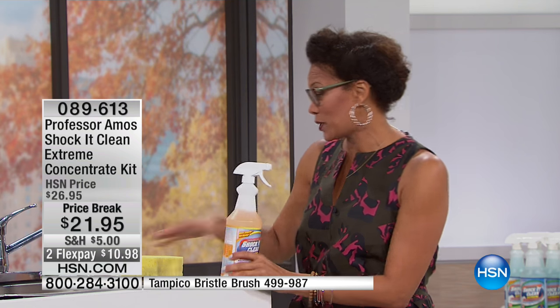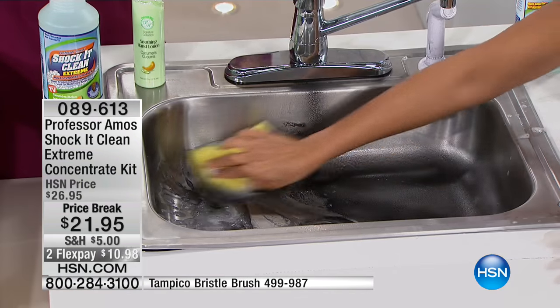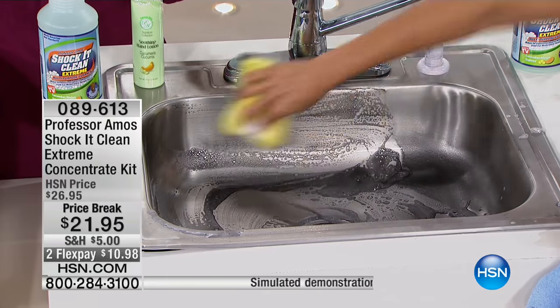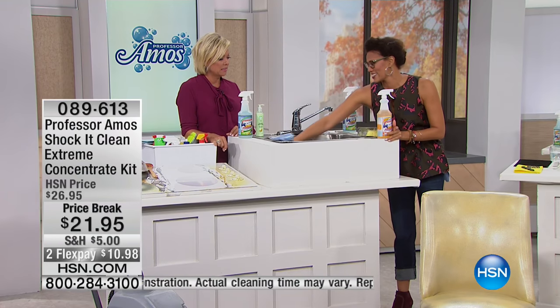Because it's a concentrate, it's the only one I know out there where you can control the strength. If you need a little bit more for those tough stains, you've got it. This is a good one too, because a lot of us don't even realize our sinks tarnish over time until we do something like this. They get stinky, and you can buy our whole line that you can use to clean in the drain as well as on top of the drain.